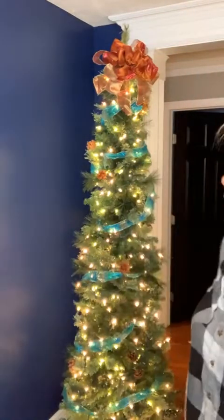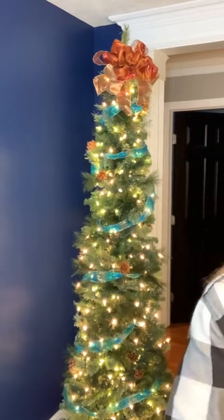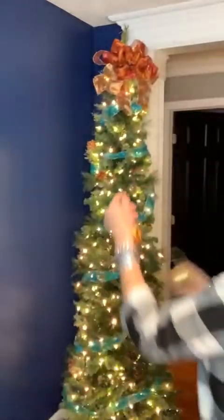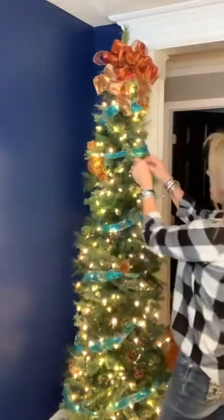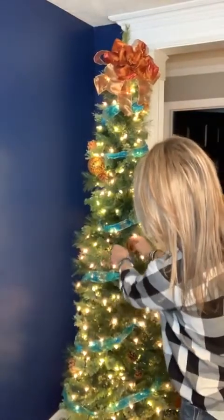Let's see, digging through this box. So anyway, after I get the ribbon on, what I do next is I hang my ornaments. So let me see, I've got a whole tub. This is nothing, this is all dedicated to this tree. So I've got all kinds of really pretty, like amber and gold. And guys, I'm not picky. I just hang them wherever I think they're going to go because, and then look at that pretty brown and blue.